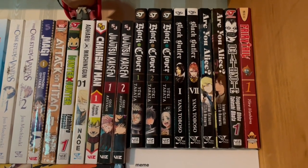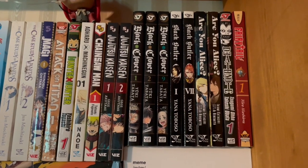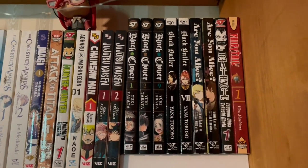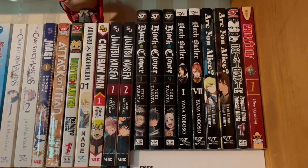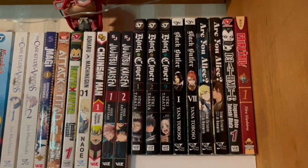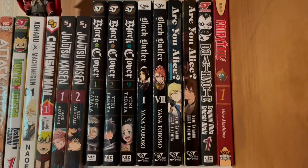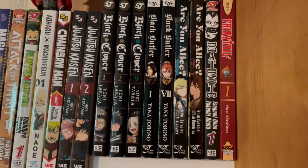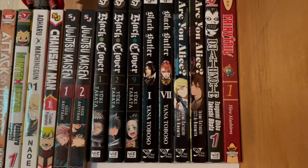After that, we have Are You Alice, book 1 and 2. I don't know if I have everything of this series. Probably not. But from what I remember, and this was a while back, okay? Let me dig in the deepest, darkest trenches of my mind to get this book. Alright, the Alice of this series is a male, and everyone was like, oh my god, a male Alice, and everyone's freaking out. And that's all I've got. That's really all I have for you.